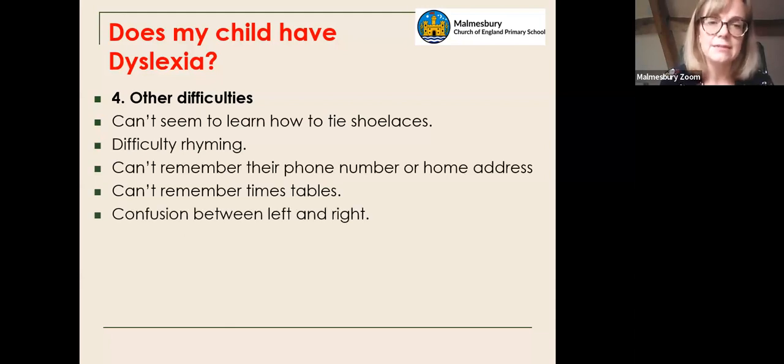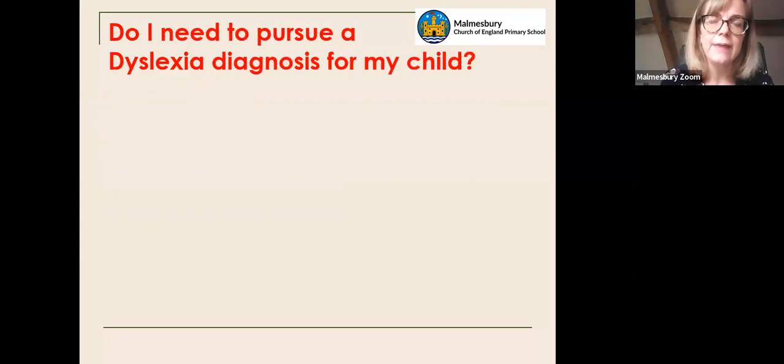Confusing left and right and sequencing. Okay, that can also be a difficulty as well. Things like sequencing the alphabet, days of the week, months of the year, number sequences, all of those kinds of patterns can be really, really difficult for a dyslexic learner to secure. But with practice and with repetition, they can absolutely get there.